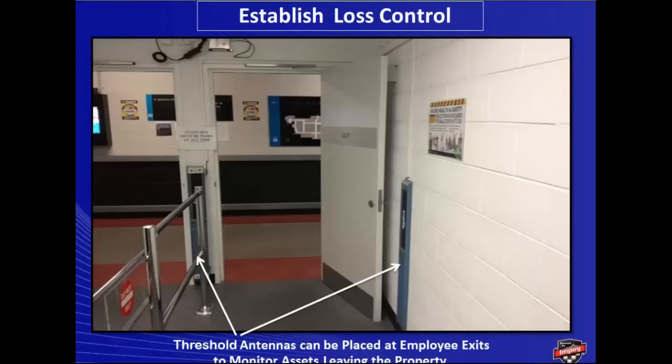The screen that you're seeing now is a Star City casino in Australia, and we installed an Impinj reader and the threshold antennas at an employee entrance in order to track uniforms that are leaving the property. This has been extremely helpful in identifying the areas of shrinkage, if it's the employee, if it's the guest, or if it's just items being discarded.